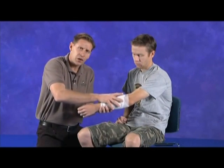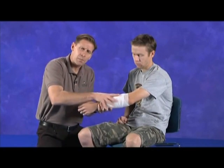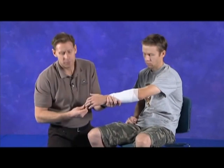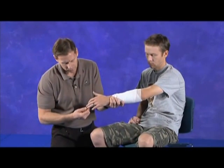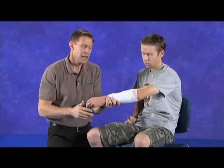It doesn't have to look good, it just needs to protect the skin. And then of course, because I've wrapped this up, I want to make sure it's not too tight. We can actually do what's called capillary refill, like we did with Robert, and we can push in on the fingernails and see that blood is returning to his fingers within 2 seconds. That's a good capillary refill. Thank you. Go ahead and lay this down.